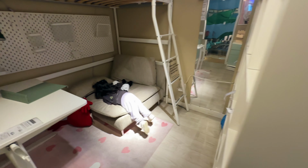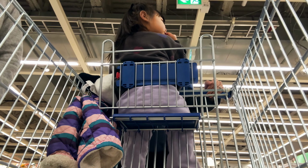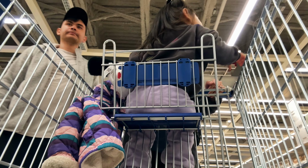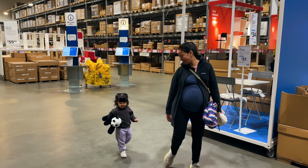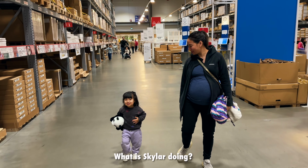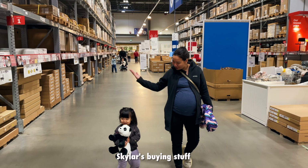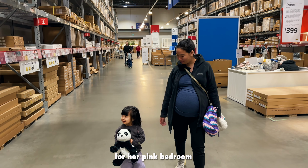Skylar! What is Skylar doing? Buying stuff for her pink bedroom.